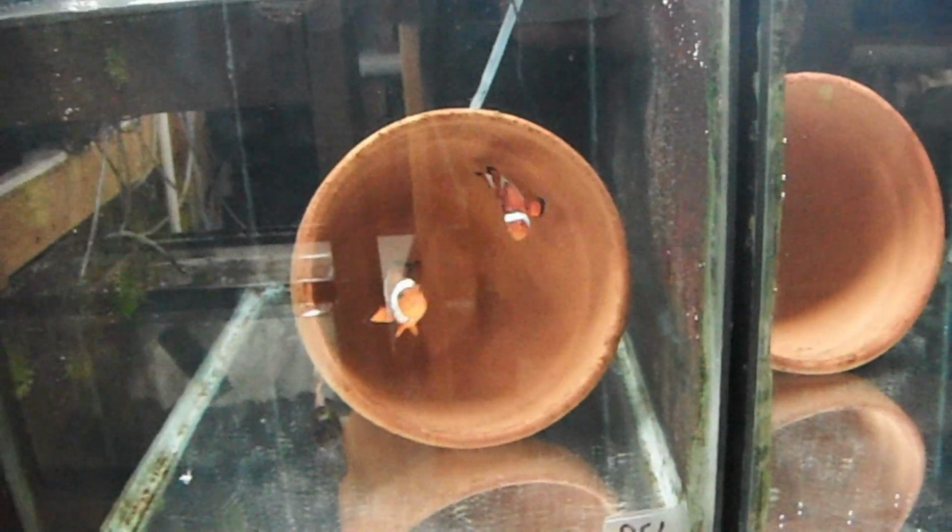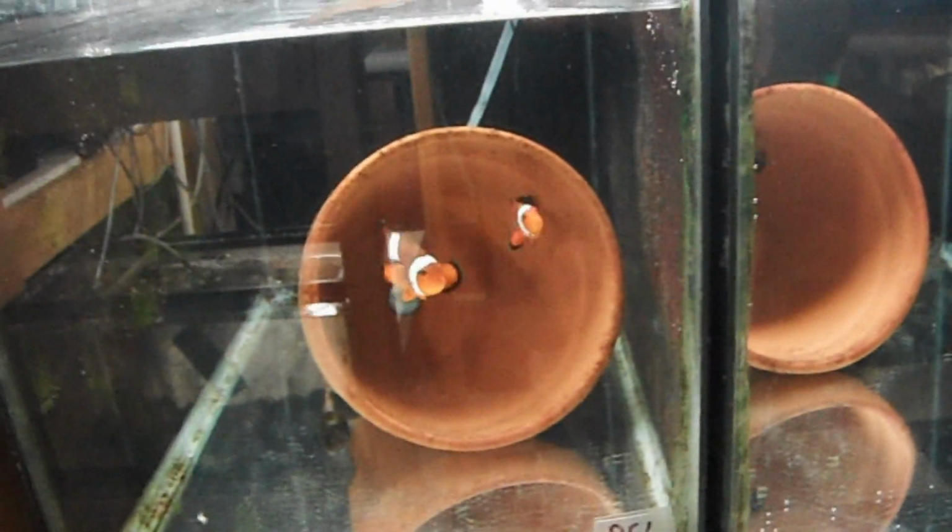This is the very first? That's the very first one right here. I acquired this from another breeder. And then these guys right over here are second generation from this one right here. And the clowns on the very end are also second generation from this one right here.